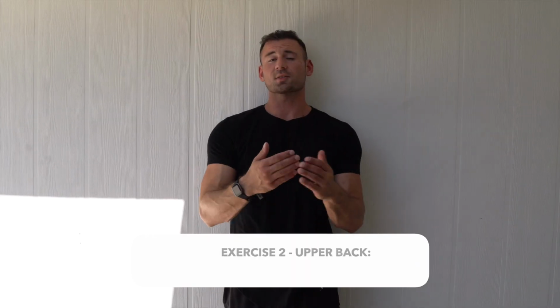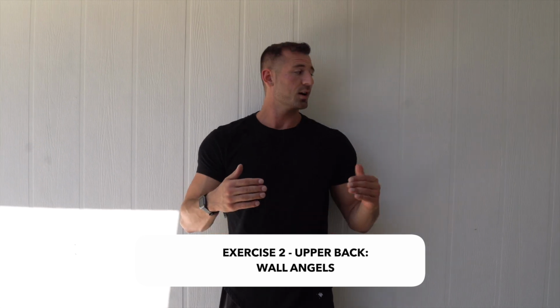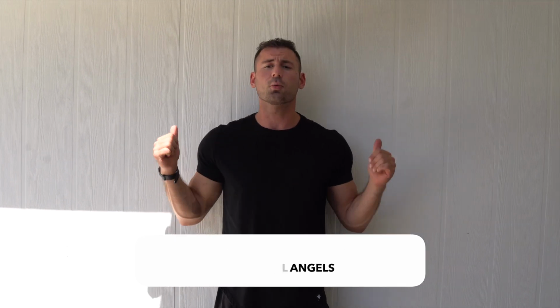Let's go. Okay, these are called wall angels. This is strength exercise number 2 for upper back. You're gonna find a wall, and there's a few points of contact you wanna keep with the wall the entire time. Your mid to upper back, shoulders, elbows, wrists, hands, and head. When you're in this position, you're gonna feel your upper back light up a lot. That's good, that's what we want. And when you keep these points of contact, you're just gonna slowly bring those arms up, trying to keep everything touching the wall the whole time.